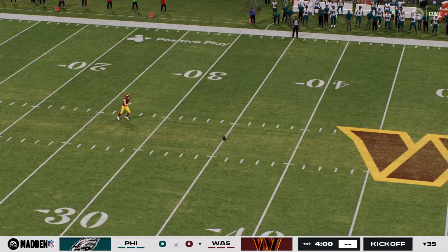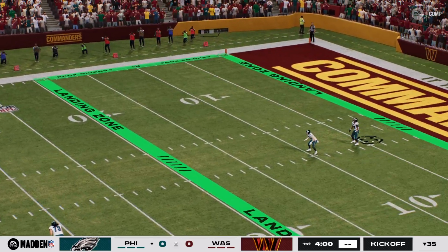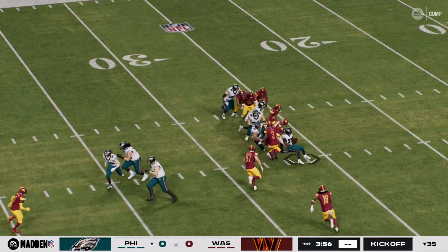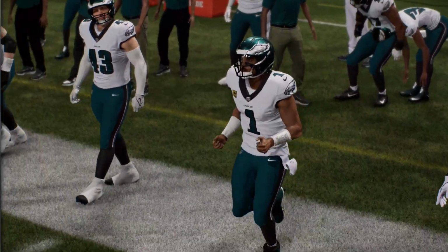Jake Moody now ready to get this one started. And off we go from Northwest Stadium. Tank Bigsby here with the return. Pretty solid field position starting out here, Brock. He's tackled at the 29.